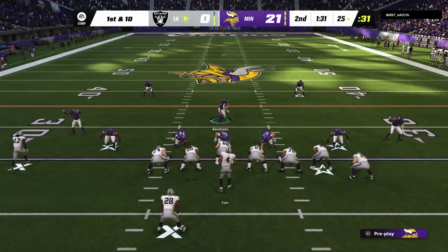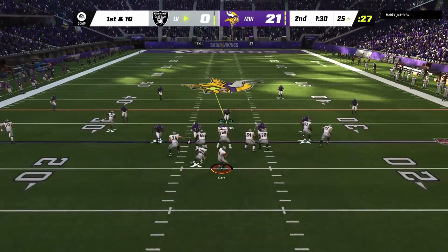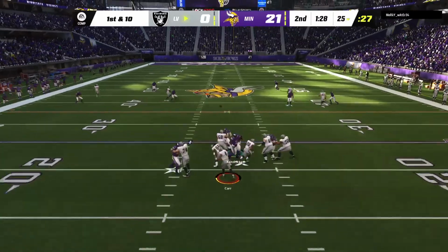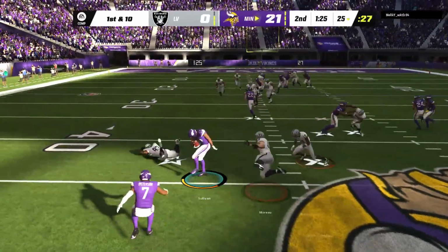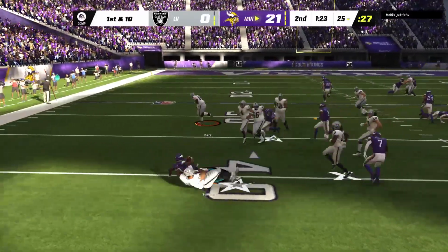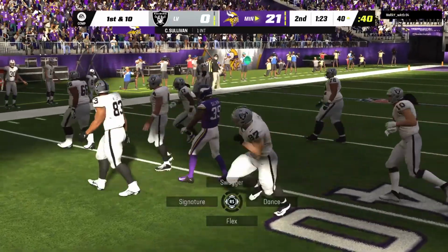The Raider offense set to get this drive started. As the offense comes out here, Charles, remember they threw the interception last time out, but they were moving the football down. And for the 3rd time here in this half, it's intercepted. Picked off by Chandon Sullivan. And the Vikings are going to take possession of the football.